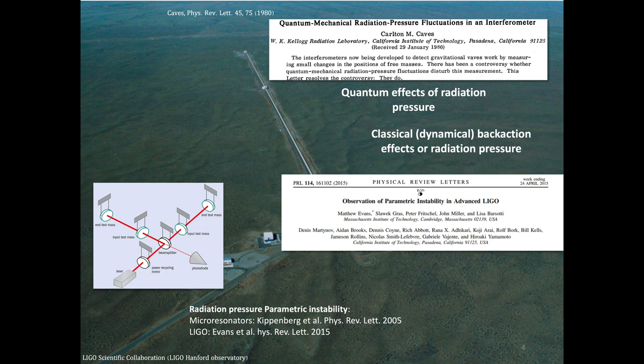Instabilities in this case refer to a situation where the interaction of light and matter becomes nonlinear, and where the motion of the mirror starts to oscillate. We have an oscillatory instability, very much like a phonon laser or a Brillouin laser or a classical laser. So a system, or an optical parametric oscillator, starts to generate photon-phonon pairs and gives exponential gain.